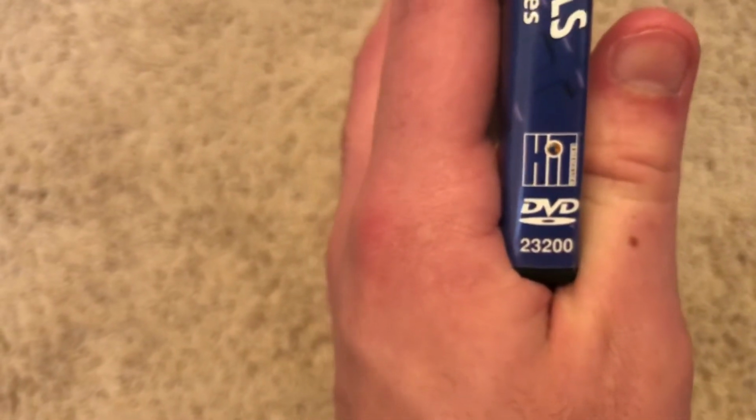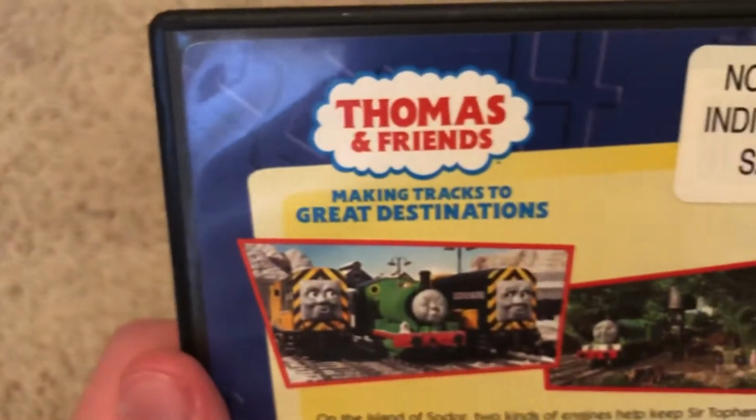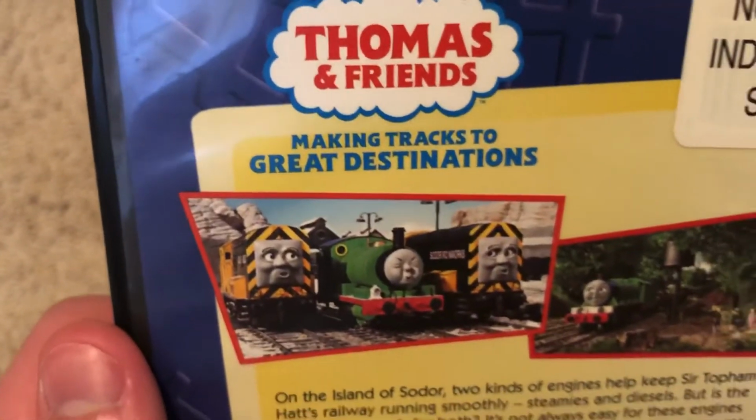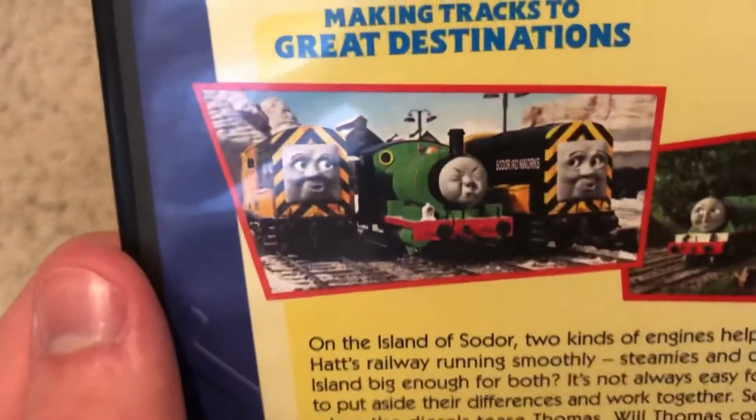Scrolling down here, the old style Hit Entertainment logo, and the DVD logo at the bottom, once again. Thomas & Friends Making Tracks to Great Destinations. Yeah, this is the first Thomas DVD to have the Making Tracks to Great Destinations. Here's a scene from Percy's New Whistle, and a scene from Henry and the Wishing Tree.